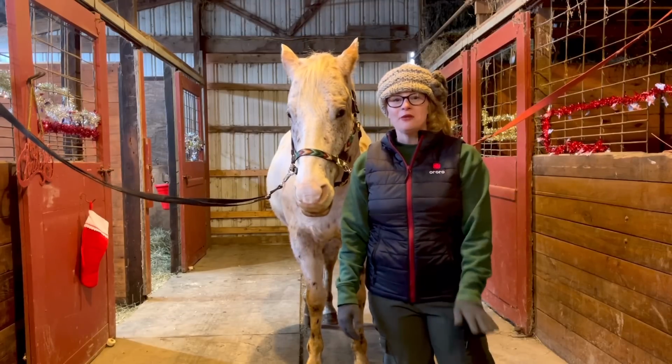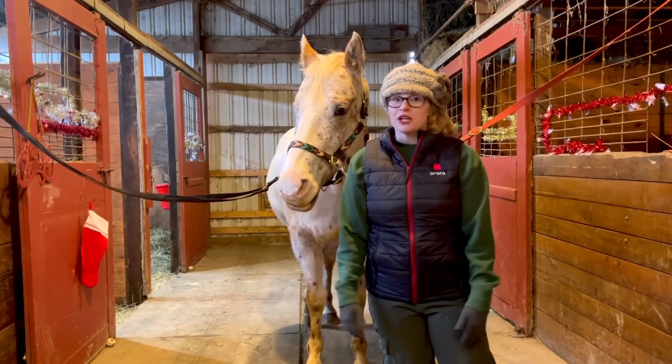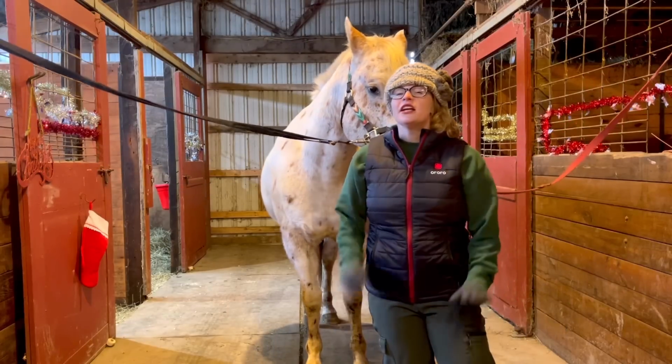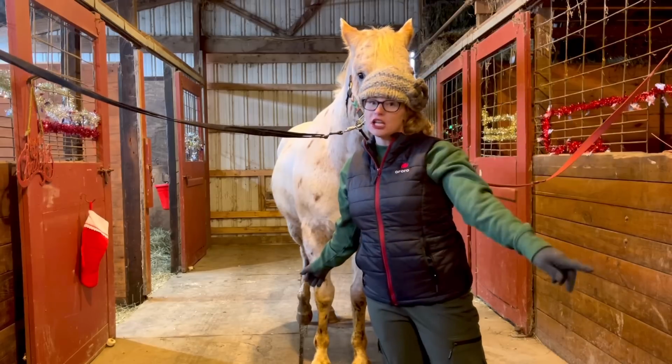Today, I'm going to groom him, tack him up. You'll get to see that. And then we're going to do a ride in the arena. Our outdoor arena is now frozen because it's super cold outside, so we have to do all of our work inside. It's a little harder to canter in there. I've only cantered him in there one time. So this will be our second time cantering in the indoor arena today.